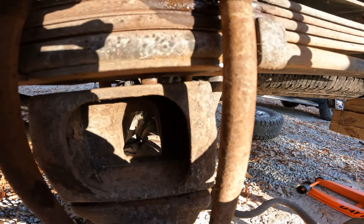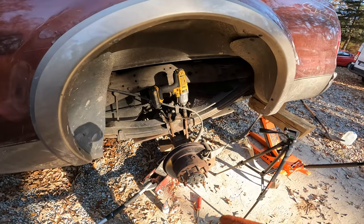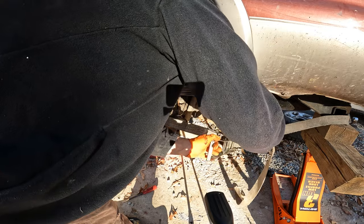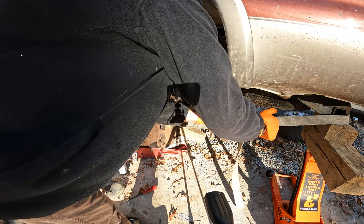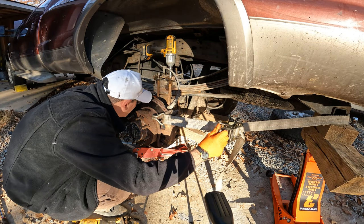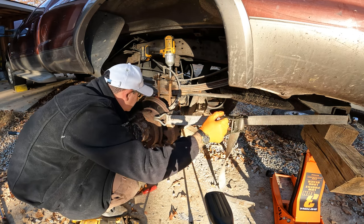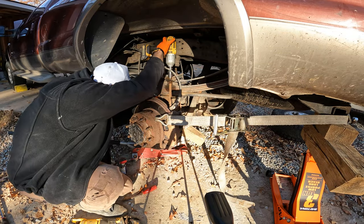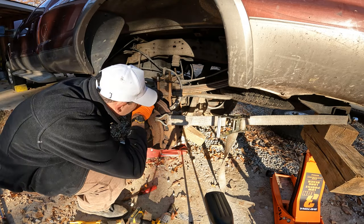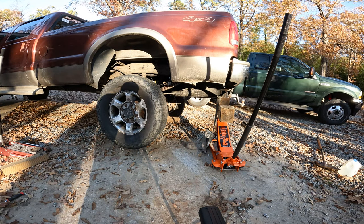I'm a little bit off right there. So I've got to pull this axle back just a little bit as I tighten for that alignment hole to line up. Okay, that was the first lift job for that new jack.